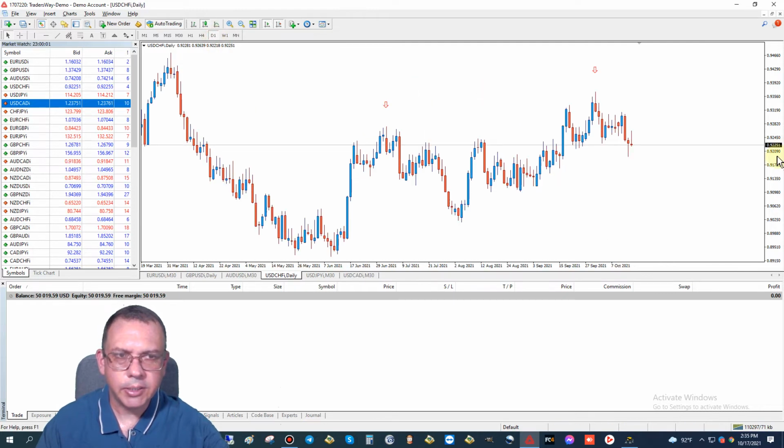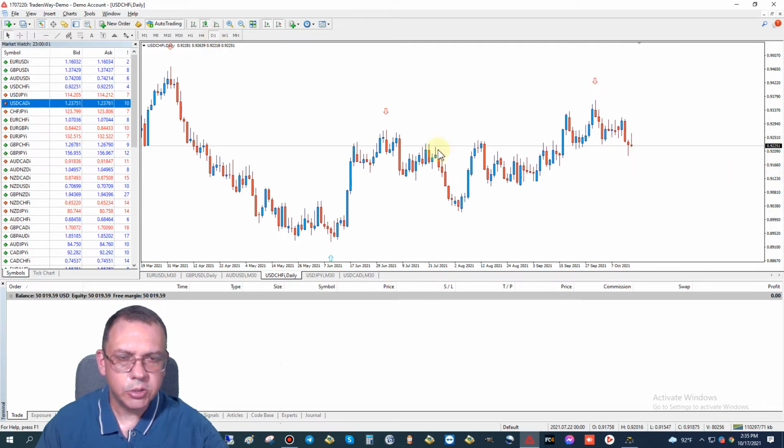If you look at the daily chart, it shows to sell. We have 2 red arrows in a row. So based on that, I feel that US dollar will be dropping. Okay, that's why I was saying earlier that the US dollar over the next few weeks, the next month or so, should be dropping.